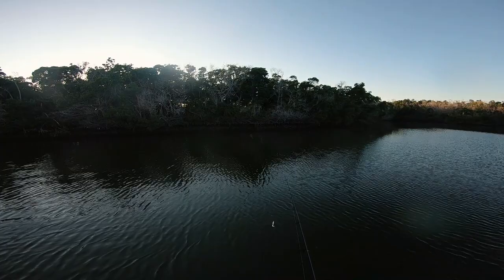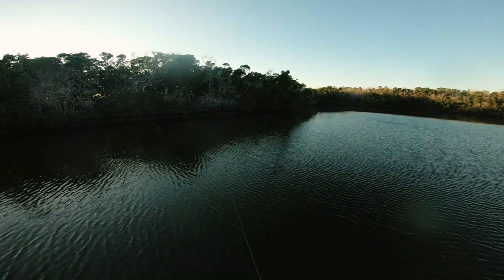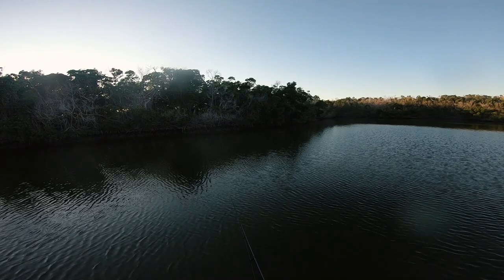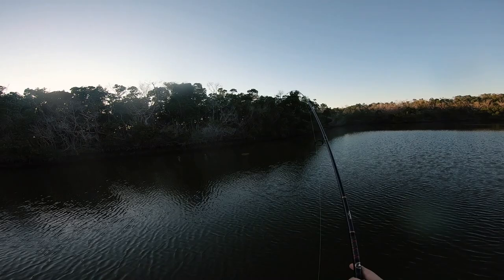He flashed? Yeah, he flashed. I saw him really good. It looked like a slug. I was swimming it. That's why he probably looked at it, but he's like, nah. Oh yeah. That's a nice fish. Snook, I think. That's a nice one. He's a snook.